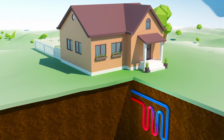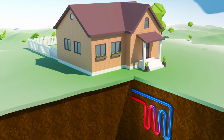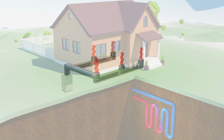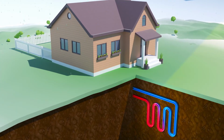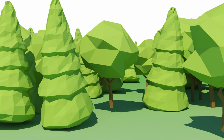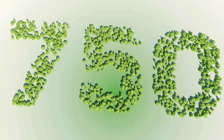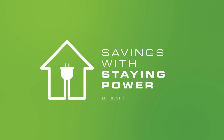A geothermal heat pump system circulates a water-based solution through buried pipes, installed underground or in a nearby body of water, taking advantage of the Earth's constant temperature to regulate your home's indoor temperature. No matter the temperature outside, your geothermal heat pump relies on the stable temperature below ground to efficiently maintain your home comfort year-round. The Environmental Protection Agency found that installing a geothermal heat pump system has the same environmental impact as planting 750 trees. There are many benefits to upgrading to an air source or geothermal electric heat pump system.